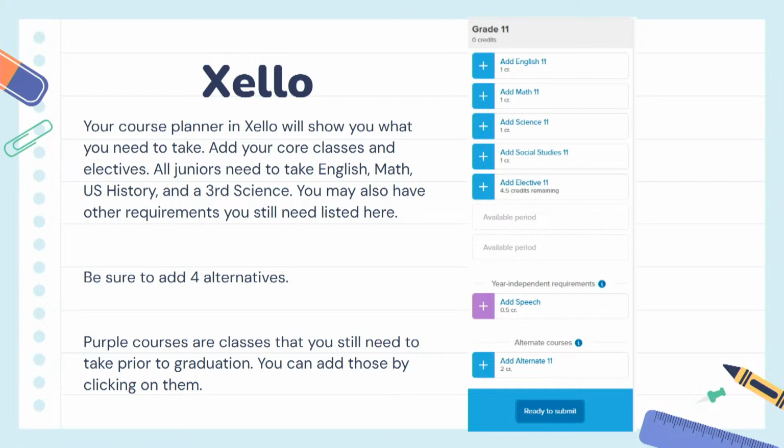So when you add English, it's probably going to say, do you want regular junior English? Do you want AP college composition? Do you want modified English? And you will choose your English from there. And then you'll just click through and fill that out.